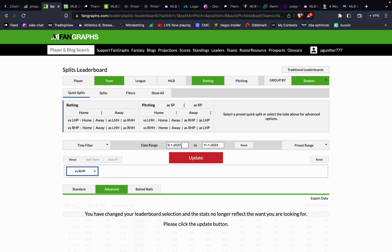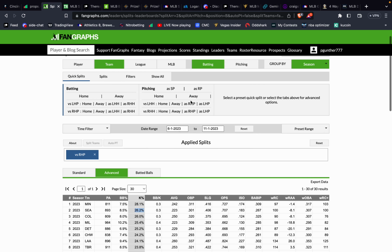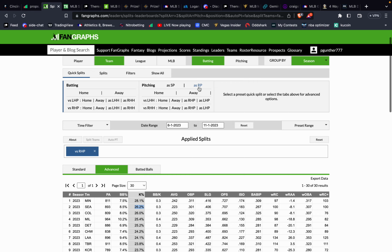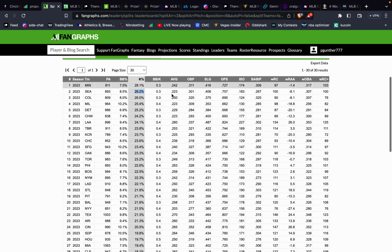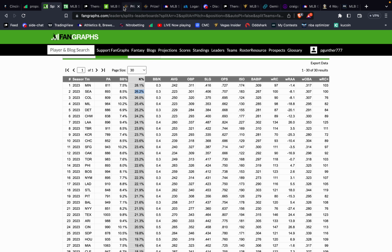So right-handed pitchers against Seattle, they are coming in at the number 2 at 26.2% over the date range that I have chosen from 6/1 through current, so over the past 36 days. They are striking out at 26.2%. Absolute trash, dropping 1 out of every 4 batters to the strikeout on average.